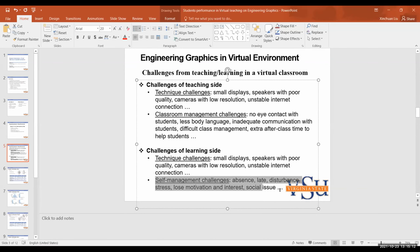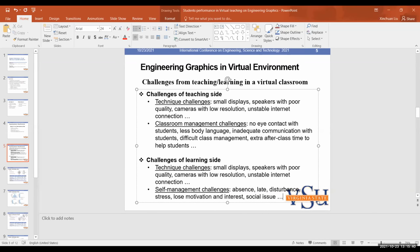And the most, I mean, the biggest challenge for the students is their self-management. This one is very hard and not easy to solve. For example, absences, lateness, disturbance from the environment, stress, and loss of motivation and interest in social issues. These things exist and are hard to handle, and this will seriously affect student performance in the class.